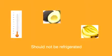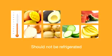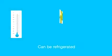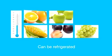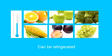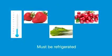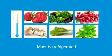Avocados, bananas, onions, cucumbers, mangoes, potatoes, watermelon and tomatoes should not be refrigerated. Produce such as apples, grapes, corn, plums, oranges and broccoli can be refrigerated. And items such as Asian vegetables, strawberries, cherries, fresh herbs, lettuce and mushrooms must be refrigerated.